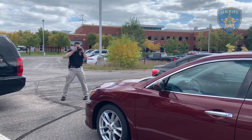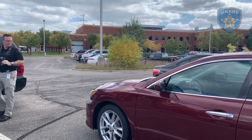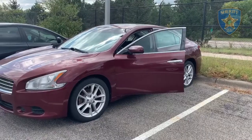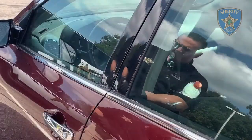As you can see here, Detective Nick Smith of the Anoka County Sheriff's Office Crime Scene Unit is photodocumenting a vehicle. This vehicle was used in an armed robbery, was stopped by the police, and the driver was taken into custody. Now the Crime Scene Unit has been called to photodocument and process the vehicle.